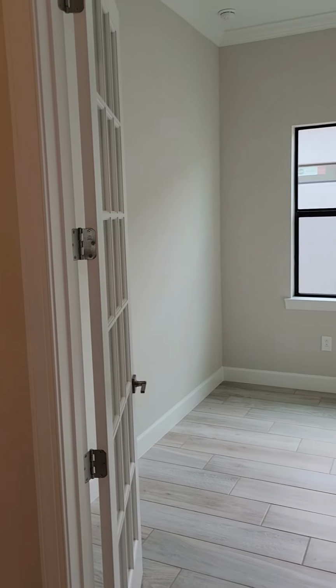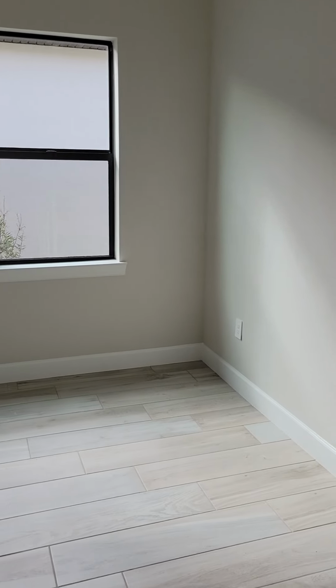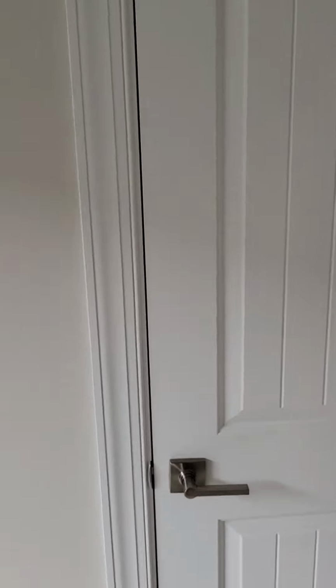Over here, they call this the flex room, which is going to be my new office. It's office slash bedroom with a closet. French doors. Nice window looking at somebody else's house on the side. Over here across the way, there is a small bathroom, water closet. We have a new mirror we're going to be putting in there.